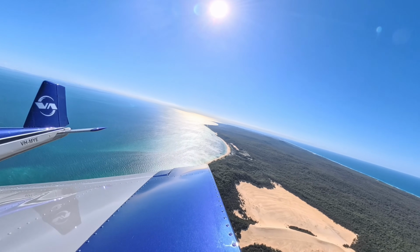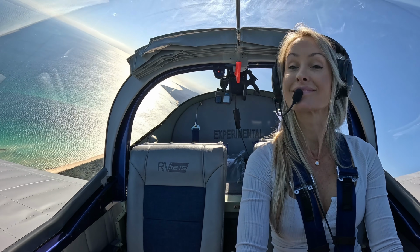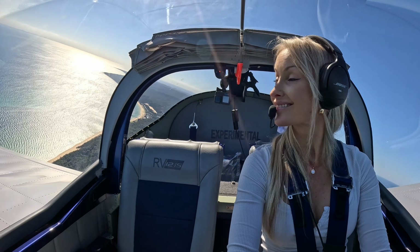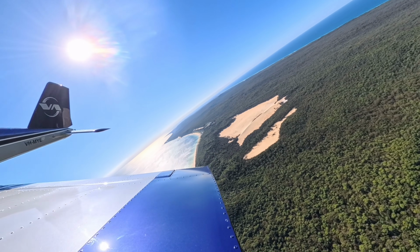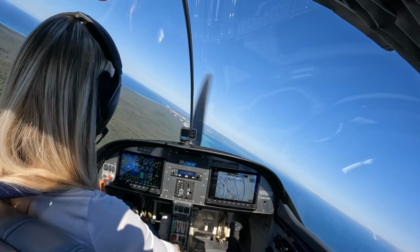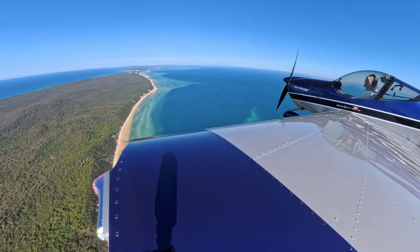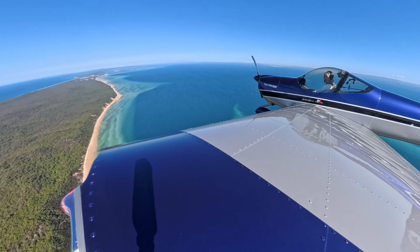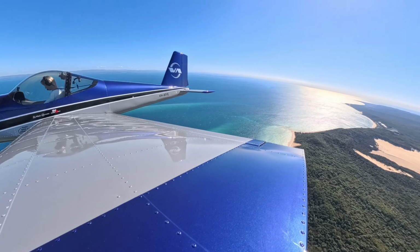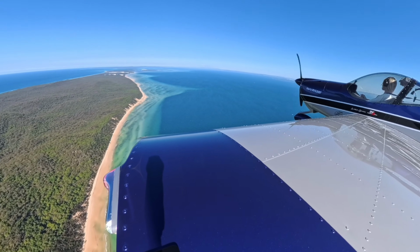Beautiful day, look at that. Wow. Wow, it's tempting to land on the beach. I won't. I'm very lucky. I live in a really beautiful part of the world that I get to see incredible things like this on my doorstep. Three beautiful islands, Bribie Island, Moreton Island, Stradbroke Island, literally on my doorstep, Gold Coast. So many nice things to see.